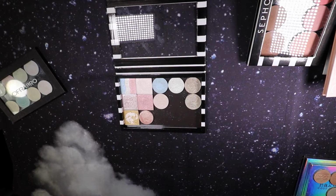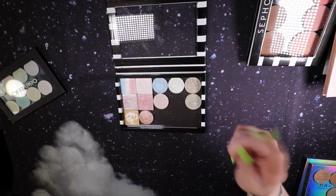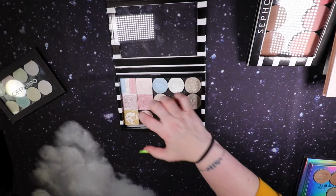If y'all haven't tried anything from Luxie, I know that she decreased her prices. Highlighters, I believe now are $3.50, and the pans for eyeshadows used to be $5 and now they're $2.50. So if you want to try some indie shades but you don't want to pay big bucks that are quality, definitely check out Luxie. It's worth your time.